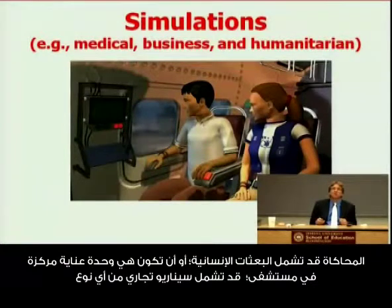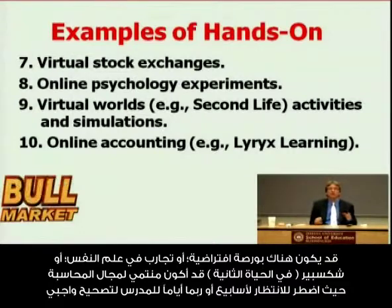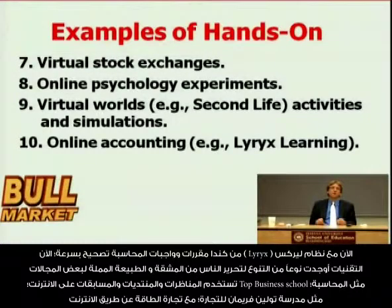Simulations might include humanitarian missions, being in an intensive care unit in a hospital, a business scenario of some kind on a manufacturing floor, a virtual stock exchange, psychology experiments, or Shakespeare in Second Life. In my former field of accounting, I'd have to wait for weeks, or at least days, for teachers to grade it. And today, with the learning system from Canada, accounting courses and assignments are graded rather quickly.